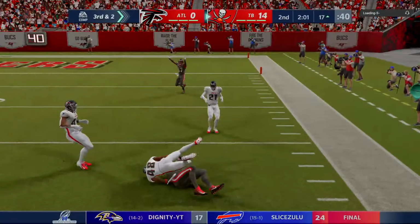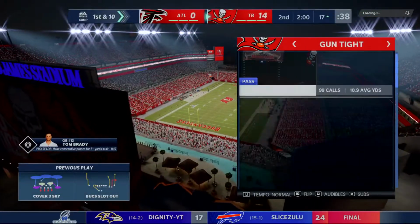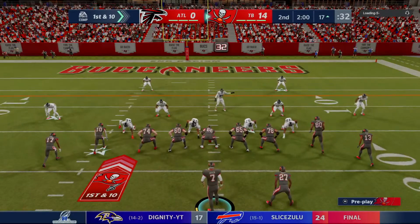Eluding the pressure, right. He finds Howard, complete, and he's going to have a Bucs first down as they're able to get the 3rd down conversion. And this is good for a first down, his second grab of this NFC Championship bout.